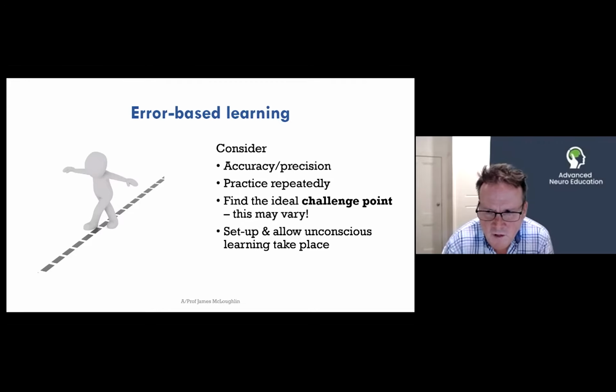This kind of learning actually happens unconsciously. So even if you're thinking about, I need to be more accurate, the learning's still going to happen anyway. So it's very much about the setup, knowing what to practice and then just doing it. And then being able to realize that your movements are actually getting better with practice, which is motivating in itself.